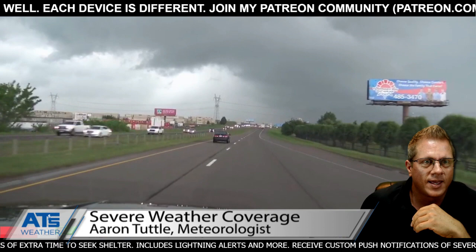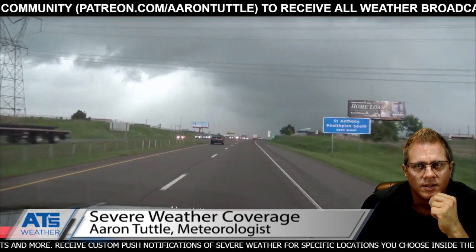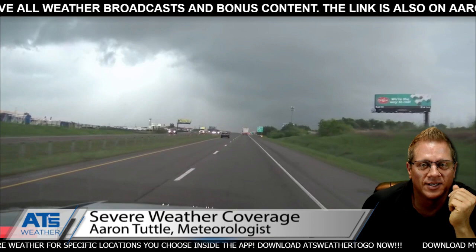Now it's lifted. It's gone. You see how high the base is way up here off the ground. Okay, we have pretty solid rotation right on top of I-44 in between 149th and 134th. Unless it's above their head. How close are they? I can't see in this view. And if they're looking at this, it's too dark. You can't see that. It's too hazy.